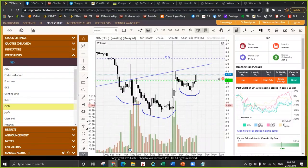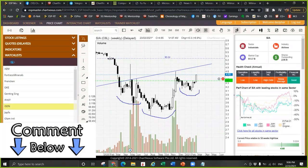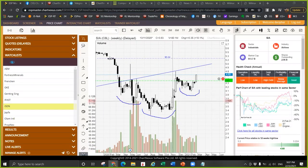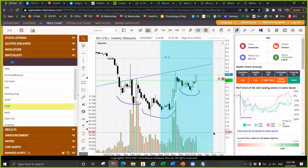Now, do you remember what was the catalyst that propelled SIA forward in this month of November 2020? Anybody remember? If you remember, please comment and share with everybody. Come on. Yes, vaccine is the answer, guys. So vaccine was the trigger for the catalyst for this very strong rally up. Three white soldiers, three white candles. I don't give you the candlestick terms, later you get confused. So three white candles show that it's very powerful.